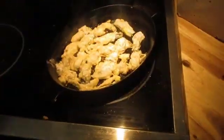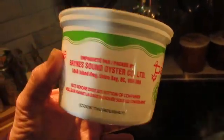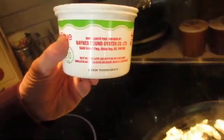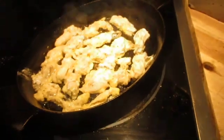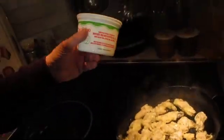Today we got Foodie Phil cooking oysters. Bain Sound oysters from Union Bay on Island Highway. That's on Vancouver Island, up by Courtenay? Yeah, between Courtenay and Qualicum. Oh, they smell good. Yeah, and it's called Bain Sound oysters, and you can buy them right there.